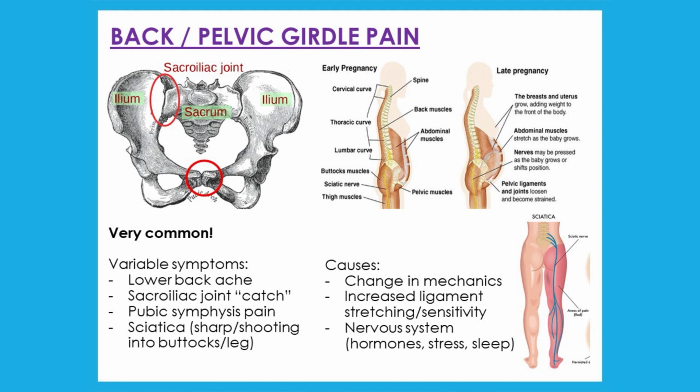It can be due to a change in mechanics, so increased weight at the front of the body as bub grows, changing the mechanics of the spine, increased ligament stretching or sensitivity, generally due to changes in hormones, and nervous system changes due to, again, hormones or stress or lack of sleep.